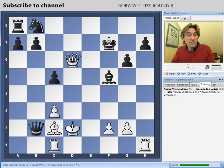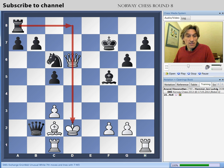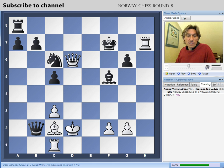Now Anand is the exchange up, but his king is still insecure, and you'll see that rook d8 is threatened. Nasty. Anand took on h7 and now king g8. But has this made the situation worse? Rook d8 still threatened, king takes rook now threatened.